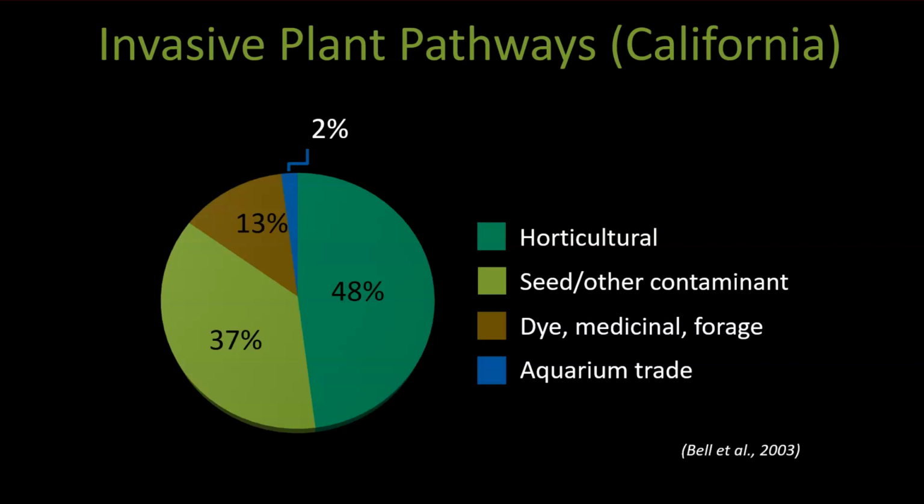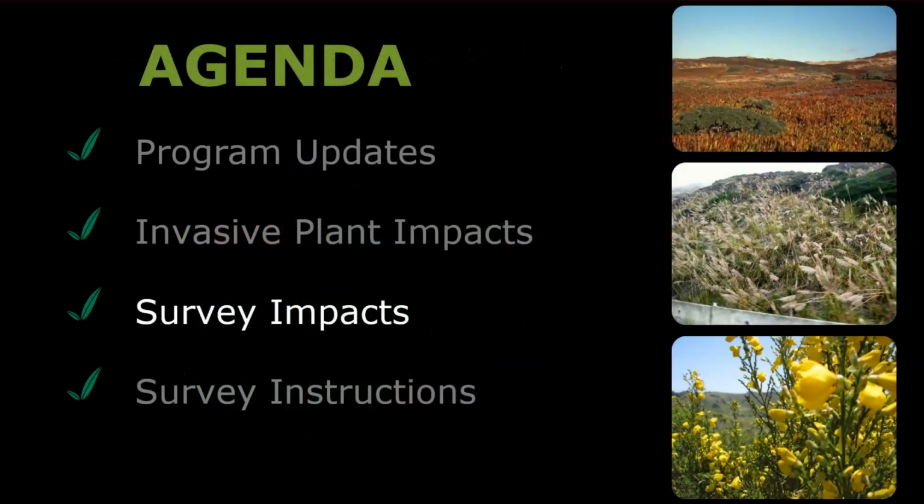PlantRight realized we needed to work across the horticultural industry to educate all sides of the supply chain, from plant propagators and growers to retail garden centers and nurseries to gardeners like you. This is where PlantRight comes in. We use our annual nursery survey to track the sale of invasive plants in the retail market with help from volunteers like you.